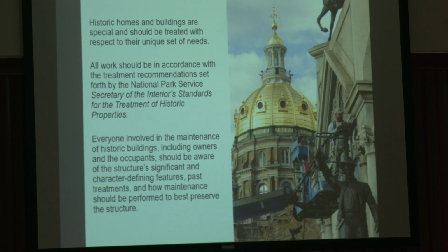And that's something that we've talked about a lot with the Historic Preservation Commission, the design guidelines here in town, and those types of things. Those are kind of the standard rules that the National Park Service has put together to test any work that you're doing to a historic building.